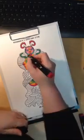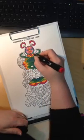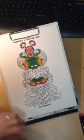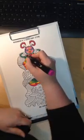And red. That looks nice. And this pinkish one.